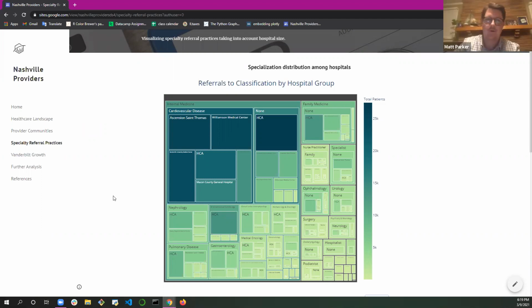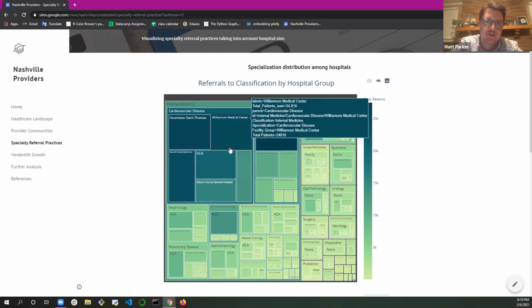Yeah, so we're going to look at this visual twice. We're going to see it again later on down the road, where we'll dig into it a little bit deeper. So don't strain your eyes too much trying to read the tiny print here. We'll blow it up for you. Really what we're looking at here is a tree map that shows a breakdown of referrals by classification, then specialization, and then the hospital group where patients are referred.